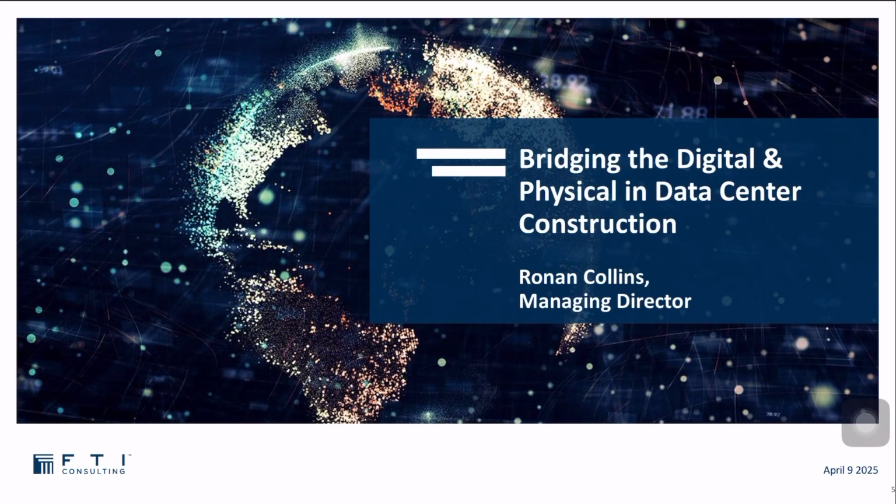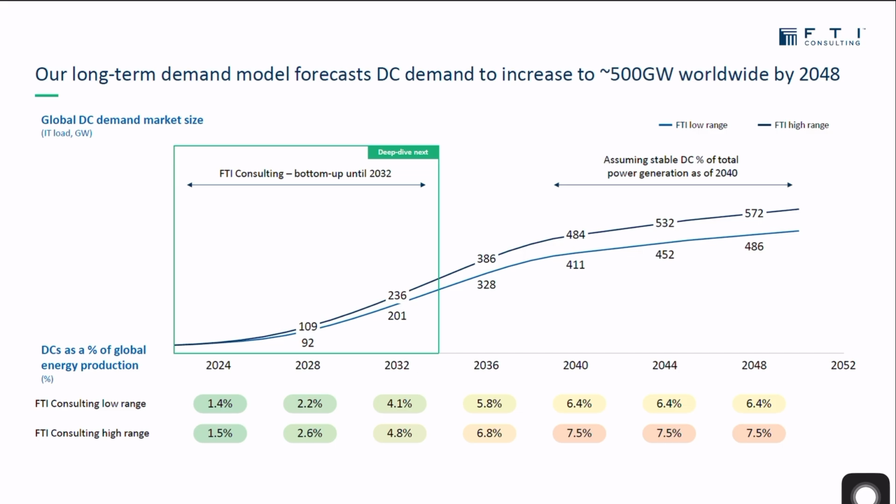This morning, I'm going to share our insights into current data center trends and then speak about my own experience around BIM, collaboration, and training. First, I'll share information we put together at FTI regarding the data center market.